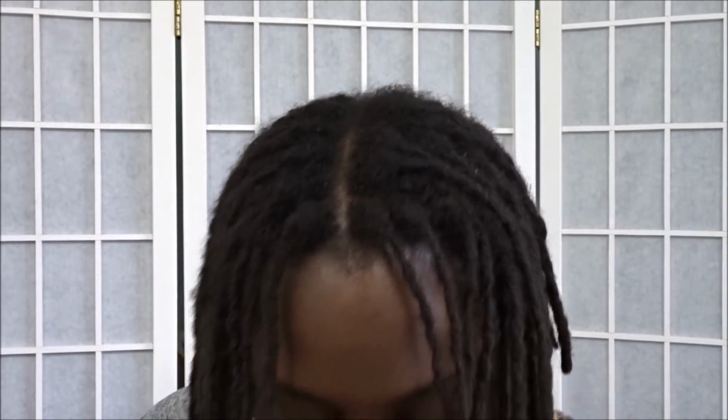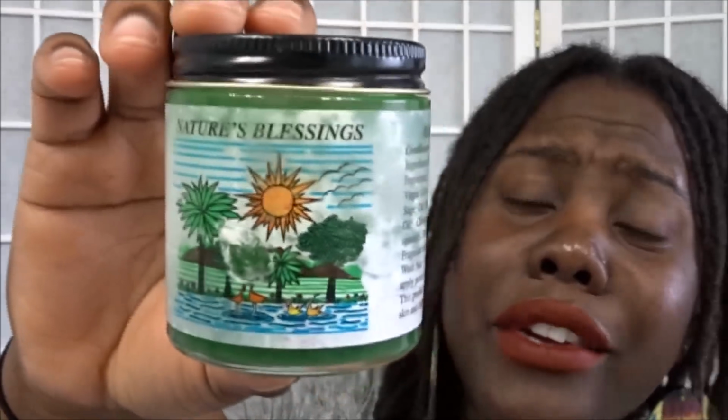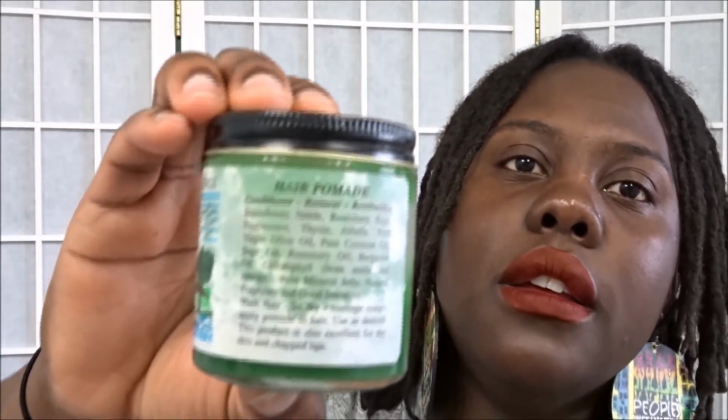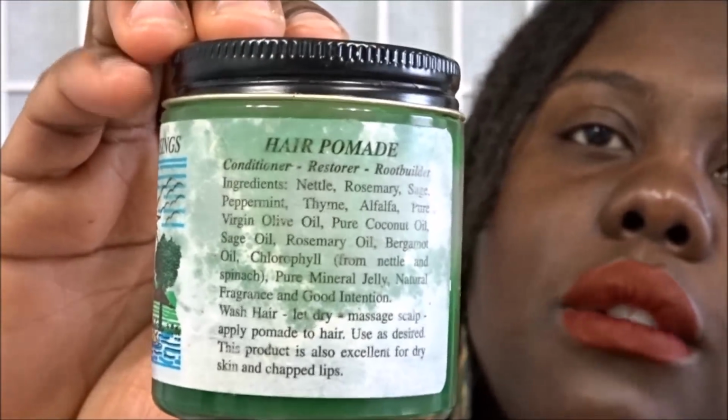I was using that. I've even used, what is that brand? I'm looking right here. Nature's Blessings. This classic lock pomade. It's really hair grease, y'all. I still love the scent of it, but I've used this product. And if you want to see some of the ingredients, I don't know if it's focusing or not. Let me see. And you can see it's kind of old.